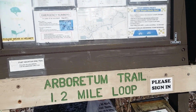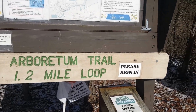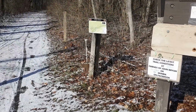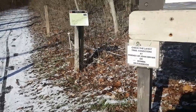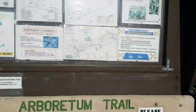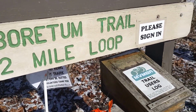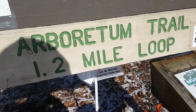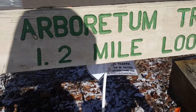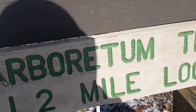These are the Arboretum Trail Loop. This is one of their mountain biking trails, which both mountain bikers and hikers can use. They generally ask you not to ride them during periods of mud, because obviously that can really tear the trails up. We're near the Wingo picnic area right here.